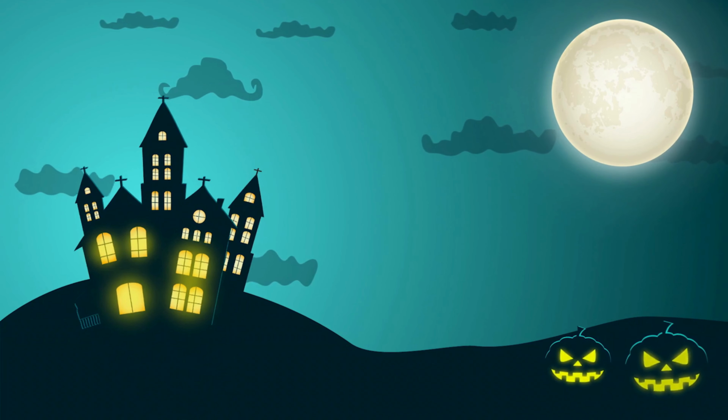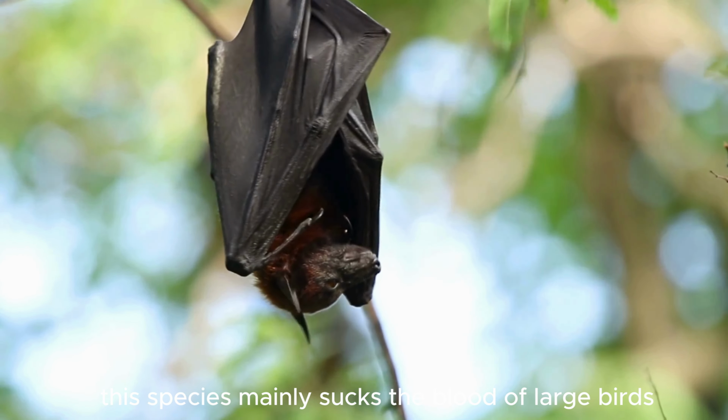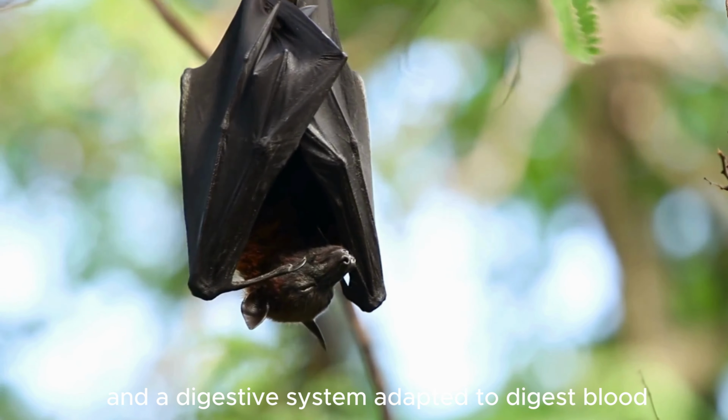Diaemus youngi. Characteristics. This species mainly sucks the blood of large birds. They have sharp teeth and a digestive system adapted to digest blood.